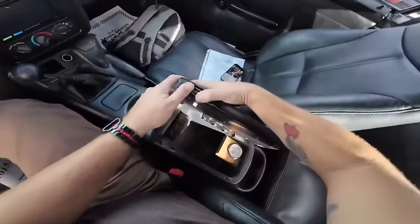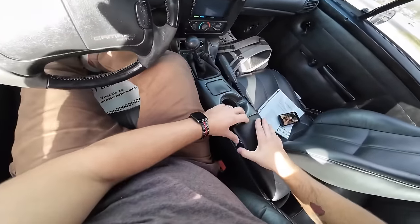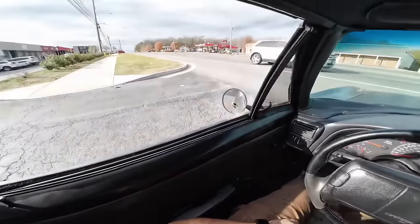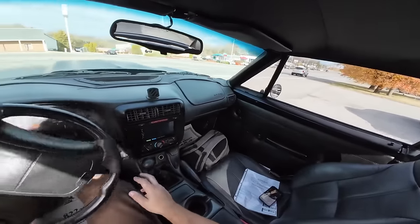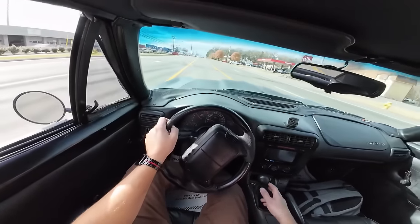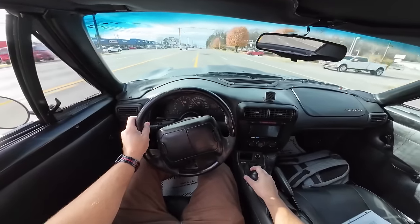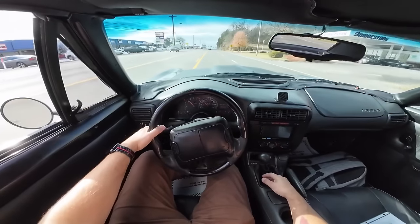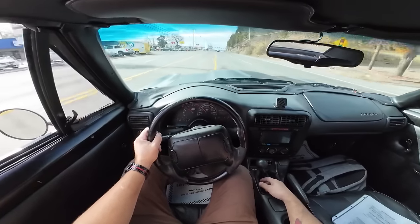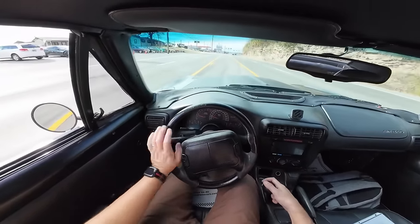Let's look at this one more time. Nothing. And this is a little tight there. Interior throws me off a little bit, but honestly, since I've been driving it, I don't mind it so much. And I'm totally used to the driving experience here. It shifts wonderfully.